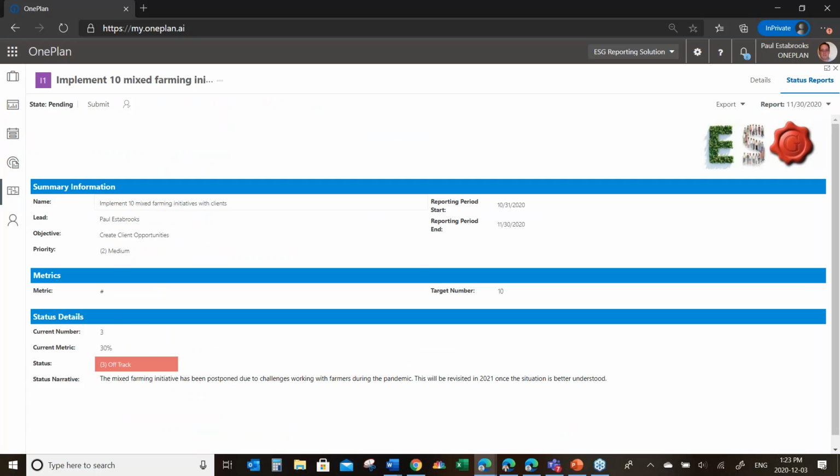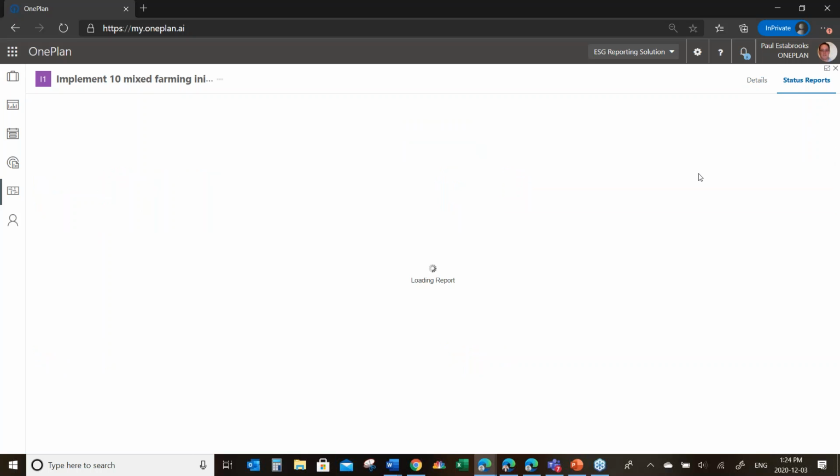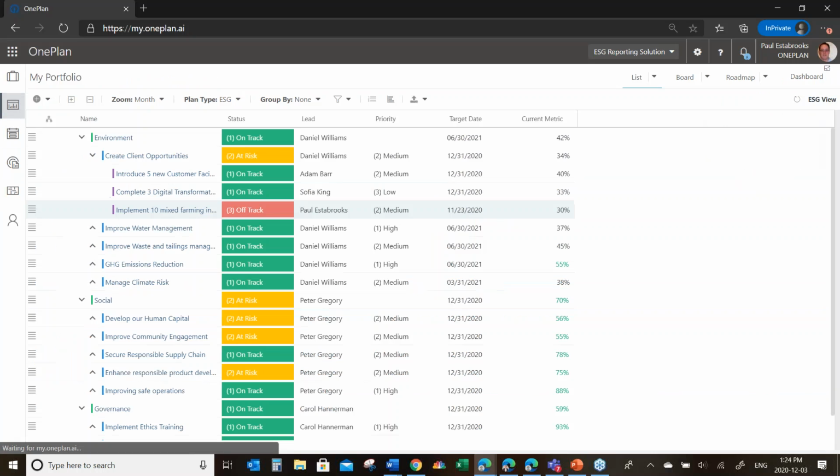If I pick on one of these that I chose, this one made a lot of sense with COVID. The same idea, if I jump back here, is in my details. Again, I have that same idea of being able to propose a set of objectives or key results, render them active once we agree that's what we're going to work on, and then ultimately close them as we complete them. In this particular example, we were going to do these mixed farming initiatives with some of our clients. Our goal was to do 10. We're currently at 3, and we're nearing the end of the year. To wrap up this piece of the demo, I put in that we had to postpone this mostly because of COVID, as anyone could imagine. That's our status reporting on this particular scenario. That made some sense, that might be what would happen there. So we're going to slow that one down, and we'll have to pick it up again when the coast is clear.